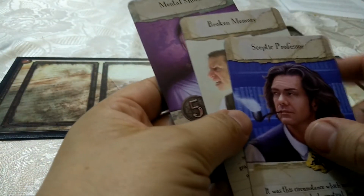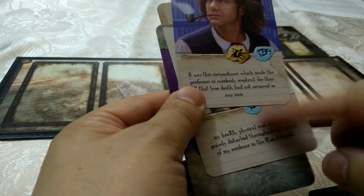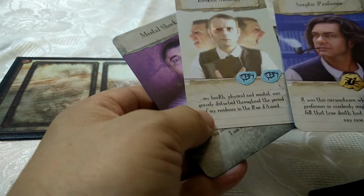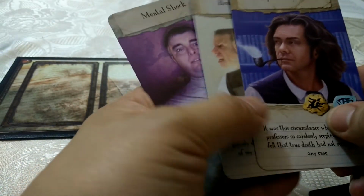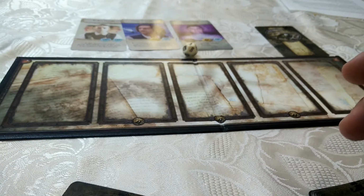Okay, so I've drawn a mental shock, a skeptic professor, and a broken memory. So you could, I suppose, if you're feeling lazy, just read out the text underneath. But what you could do is say that, I had a mental shock when I went to a skeptical professor with a broken memory where I tried to describe some weirdness I encountered. So that's sort of how I ended up in the sanitarium.